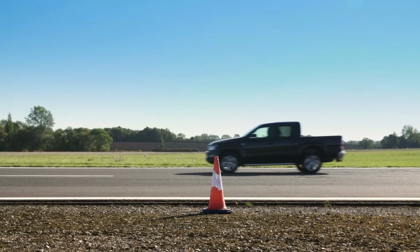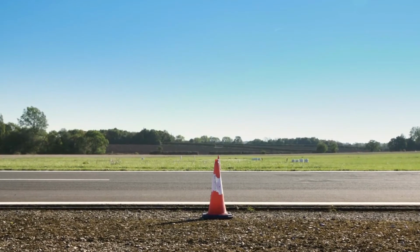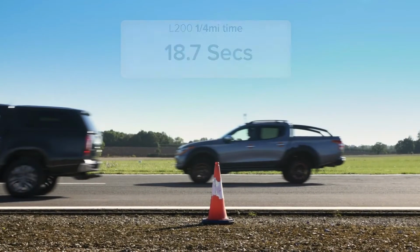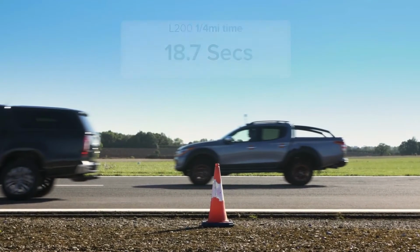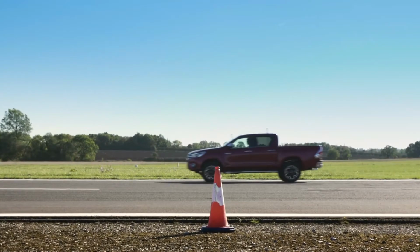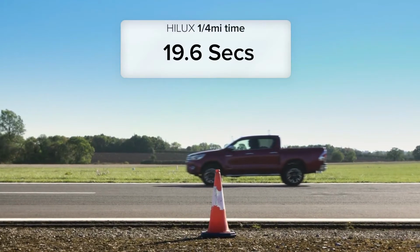Well, the Amarok did the standing quarter mile in 16.5 seconds, a whole 2 seconds ahead of the Mercedes X-Class, which took 18.5 seconds. The Mitsubishi L200 did it in 18.7 seconds, and the Ford Ranger 19.2 seconds. Last was the Toyota Hilux, which took a rather lethargic 19.6 seconds to do the quarter mile.